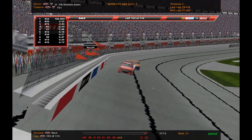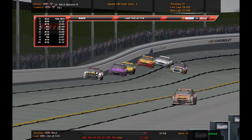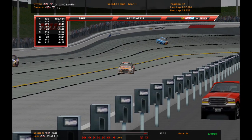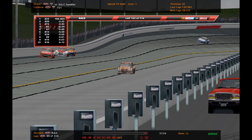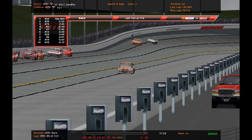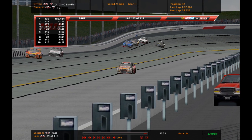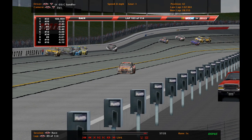12 laps to go. Sanford still wiggling around 11 miles an hour on the back straightaway. Nowhere close to traffic. This 03 team is 13 laps down. Curtis is 6 down.